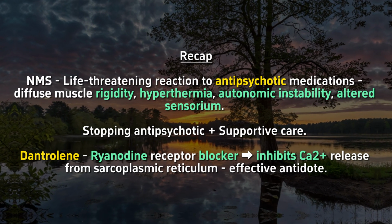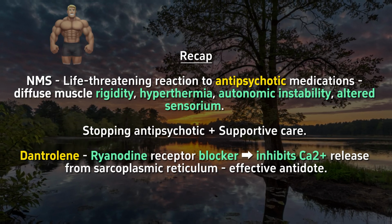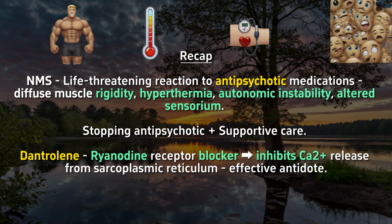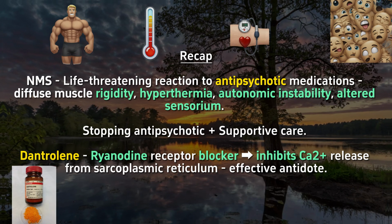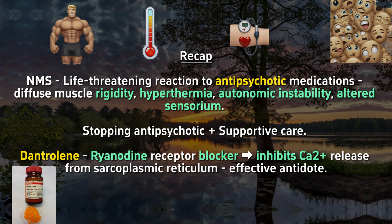Neuroleptic malignant syndrome is a life-threatening reaction to antipsychotic medications characterized by diffuse muscle rigidity, hyperthermia, autonomic instability, and altered sensorium. The antipsychotic should be stopped and supportive care provided. Dantrolene, a ryanodine receptor blocker that inhibits calcium release from the sarcoplasmic reticulum, is an effective antidote.